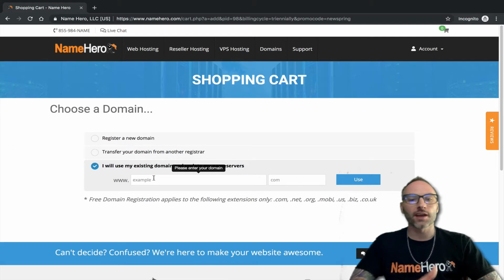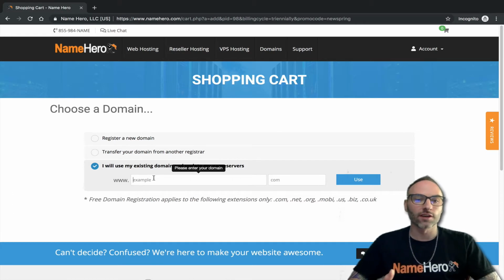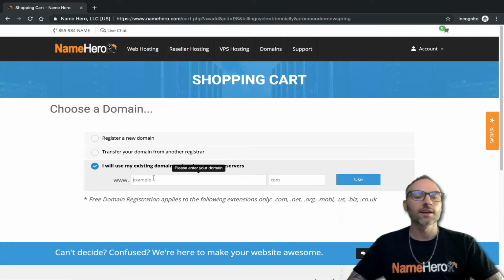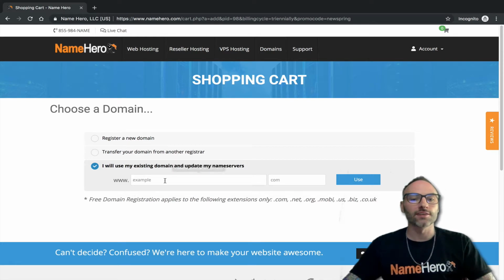Or maybe your name's registered at GoDaddy, you're just giving NameHero a chance, and you don't know if you want to bring your domain over yet, which is fine. We understand, you do use this third option. And if you decide, after 30 days, 60 days that you want to move the domain, we'll still honor that credit within the first 30 days to provide that complimentary transfer fee for you. So it's really, you have no risk, no obligation or whatnot.